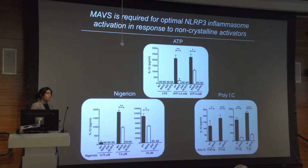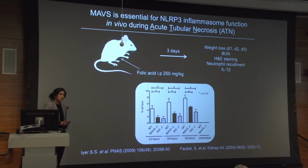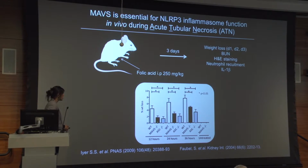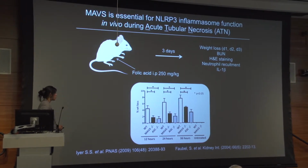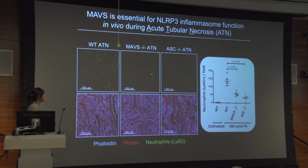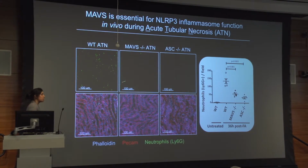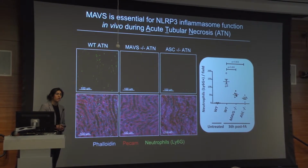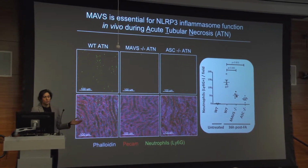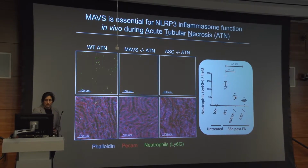And we went on to find that this effect of MAVs actually was physiologically relevant. That is, in a model of acute kidney damage, MAVs knockout mice are actually as protected as known inflammasome knockout mice, denoted here by the ASC knockouts, in protecting from weight loss during kidney damage. And this protection is also associated with reduced neutrophil infiltration in the kidneys of MAVs knockout mice compared to wild-type mice, and that's essentially just quantified here. And so this is a particular instance in which activation of NLRP3 actually promotes kidney disease, in addition to its well-defined role in pathogen defense.